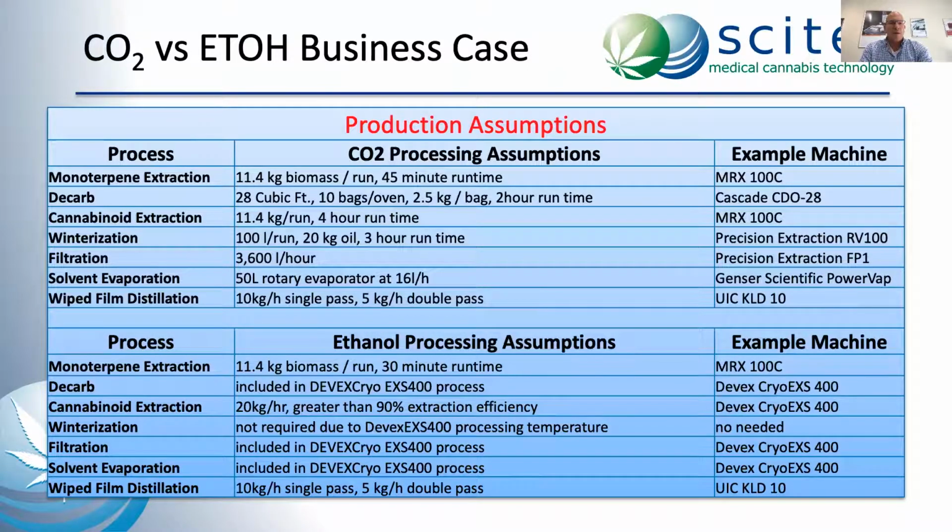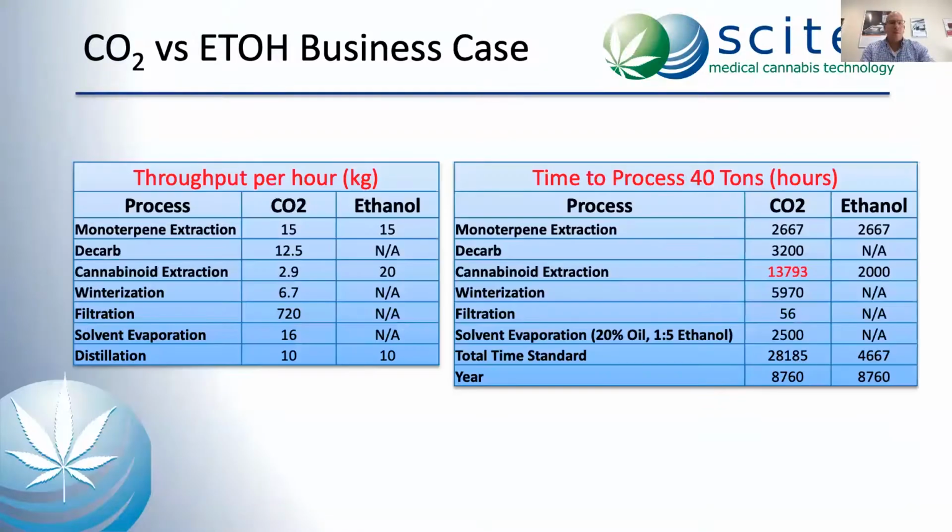I should highlight that all of these are Scitek products. However, they're very popular in the wider industry, and I believe comparable alternate products would produce similar results. Based on our assumptions and selected equipment, we end up with the following important data: your production step throughput capacity per hour.